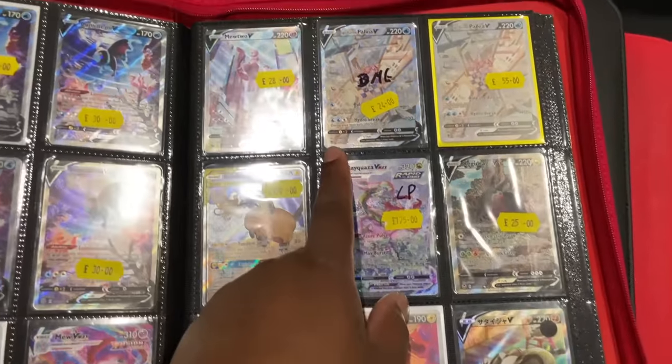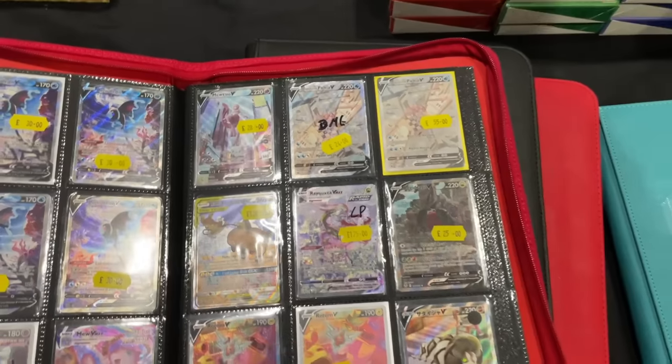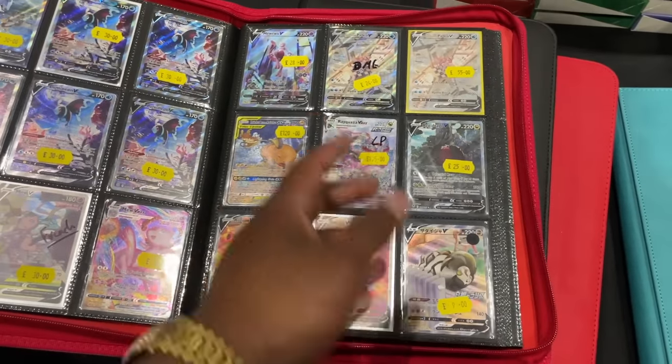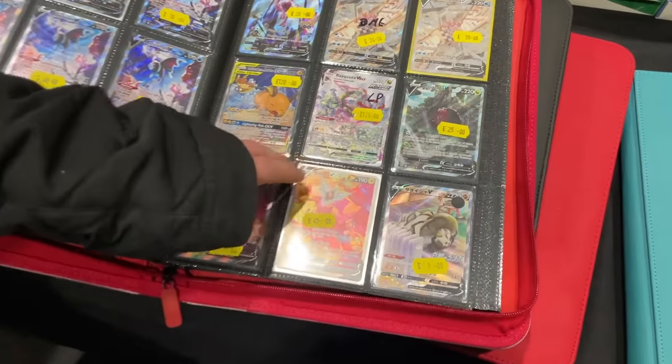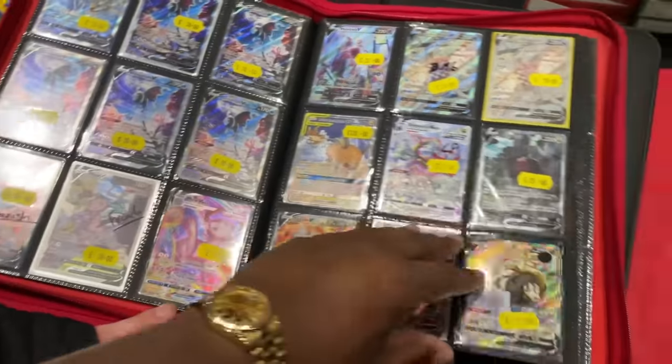Bad. Battered. Damage? Big damage. Oh, damaged. Yeah, no. Oh, 24. Yeah, that's a good price. Light Played in that way. Spanish, French, Lumineons there and that.